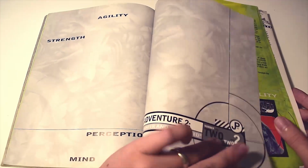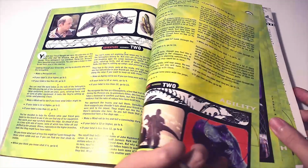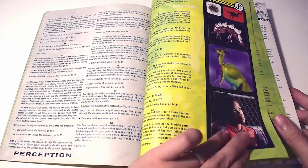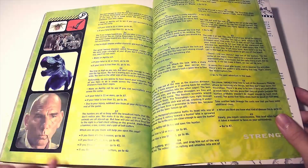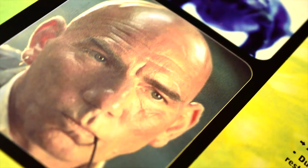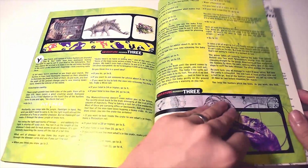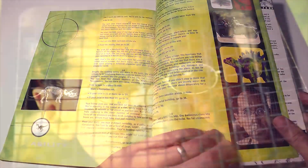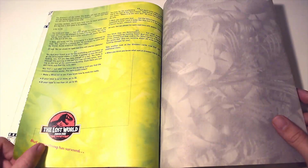So now we're on to Adventure 2, and as you can see it's got some nice illustrations throughout. These are really cool. And it's a nice mixture of colour and black and white print. Obviously they've tried to save print where they can, but it's still nicely illustrated. Nice picture of Roland Tembo there and a T-Rex. And again, here's the next adventure. Really nice, there's RJ. And there we go, that's the last adventure.